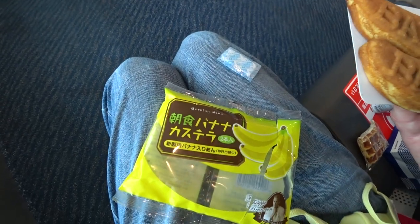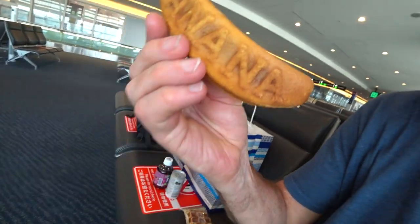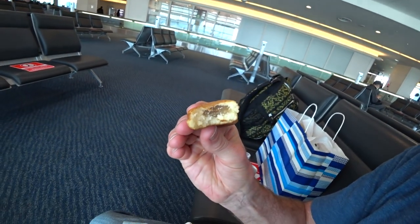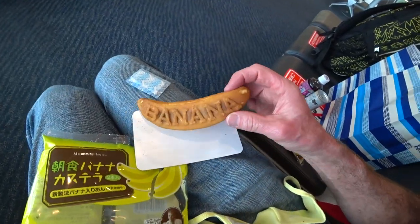Oh my God, that smells good. What is it called? They're calling it castella, whatever that is. So it's sweet inside, not the red bean paste. Yeah. Nope, it's really a banana phone. Yeah, here we go. I'll tell you what it tastes like. It tastes like banana-flavored sweet anko bean paste. That's what it tastes like. Mm-hmm. It's good. Is it good enough to eat the second one? Yes.